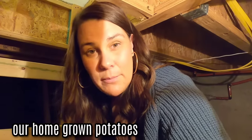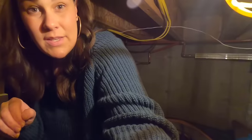So here is our crawl space. We store some kids' toys down here. We store some Christmas down here. We also store our potatoes down here because it's quite chilly in the winter. So this is our crawl space.